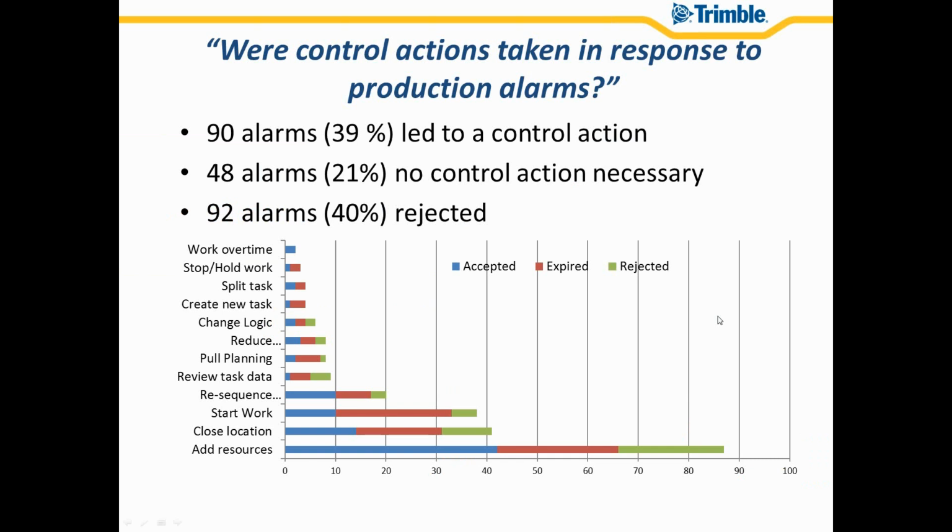So now that this project has been wrapping up, we started to do a little bit more analysis about the control actions, where control actions were taken in response to production alarms and how effective they were, and so forth. Overall, I think we're going to capture about 300 control action recommendations on the entire project. At this point, we're looking at something more like 230.